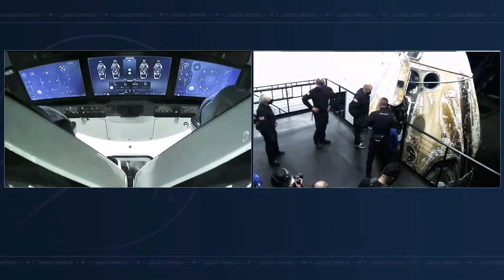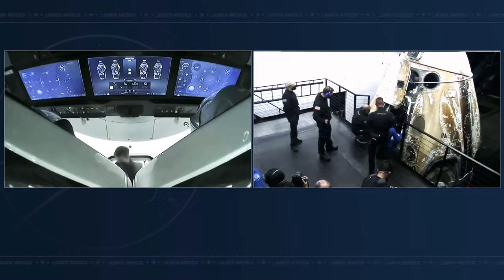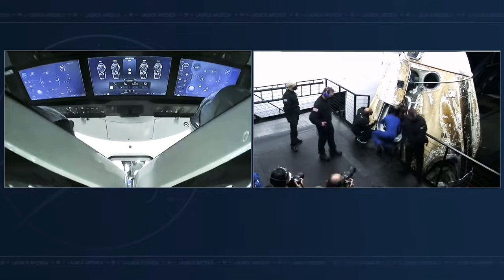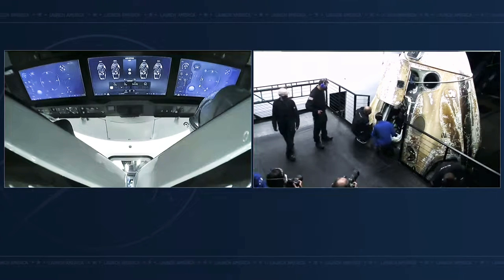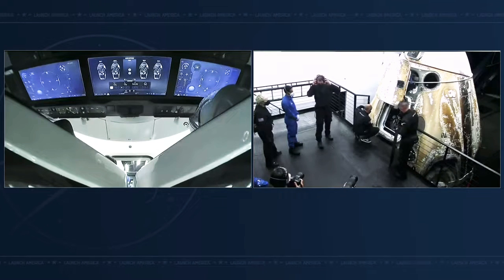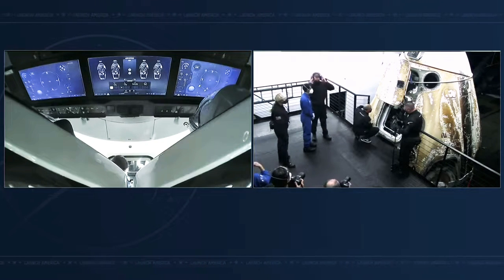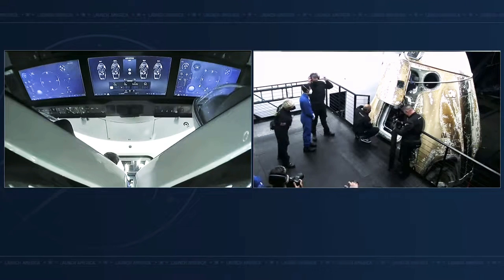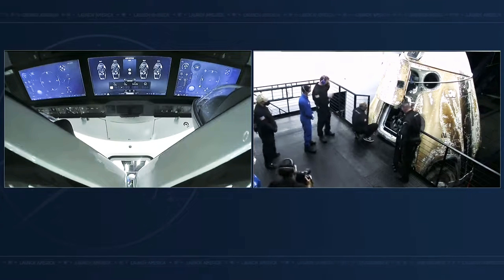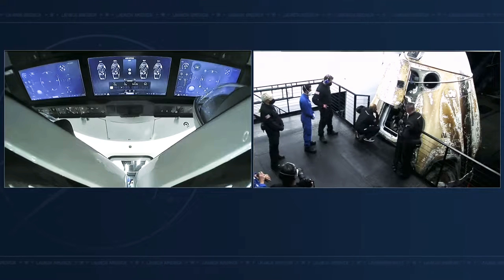So up next, we should see some footrests come out. We detach the footrests again to give a little bit more space for the astronauts to make their exit. You can see that white protective fitting there, protecting the components of the side hatch. We got a good view of that and where that was installed now.